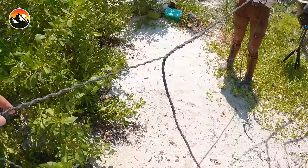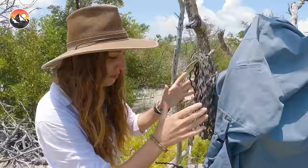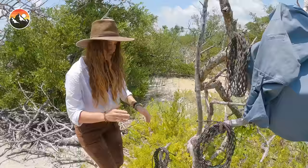We have made cordage. Talk to me, girl. We took that twine and made 3 different cordages out of it. So we are in the right realm right now.